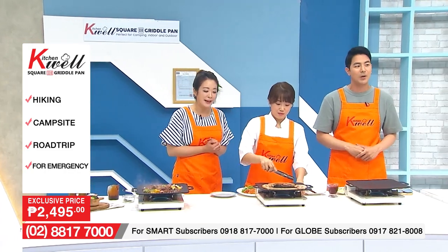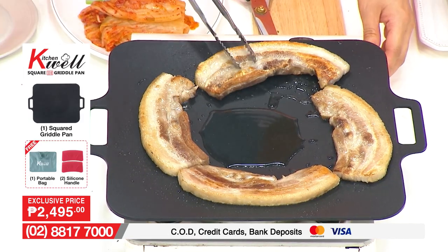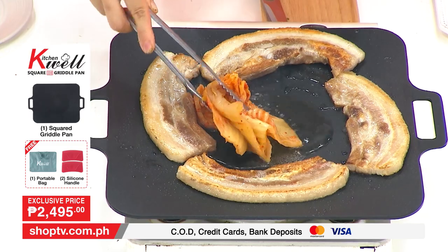What is samgyeopsal, everyone? It is pork belly. Oh my God. Who doesn't like pork belly in Korea? I do know that. Many Filipinos love pork belly. All right. So, what you can do is put on kimchi right in the... look at that!